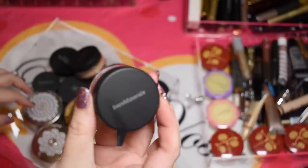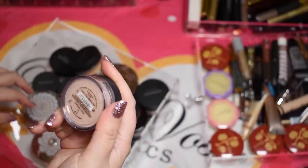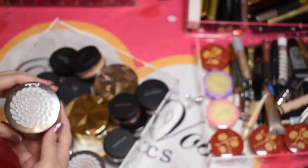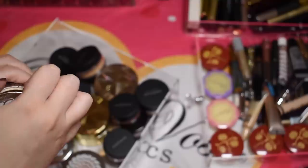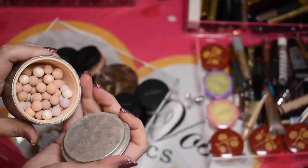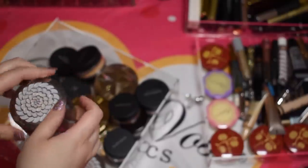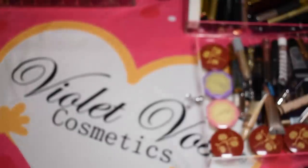This is a lot of Bare Minerals. It's a couple of bronzers, blushes, and the face powders. They are pretty nice. And the Guerlain Meteorites. Little pearls. They remind me of Terror Babies every time I see them. She uses that almost every day, I think.